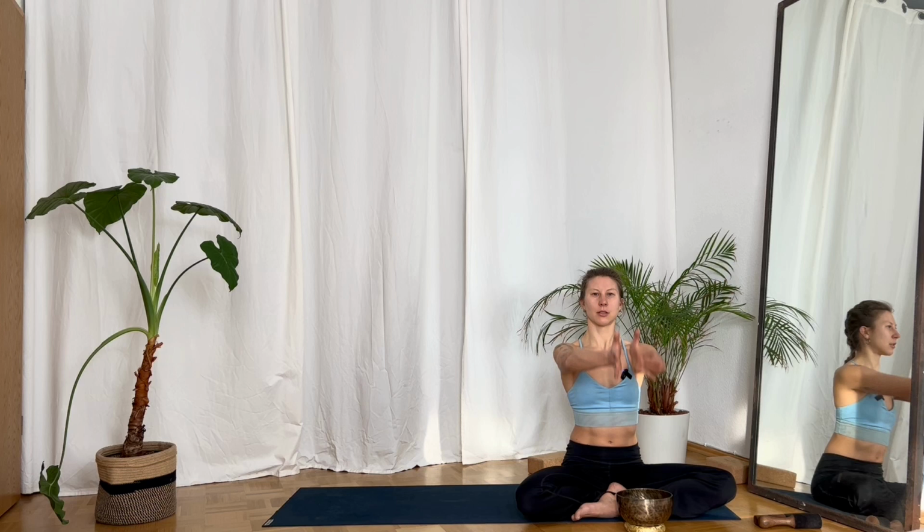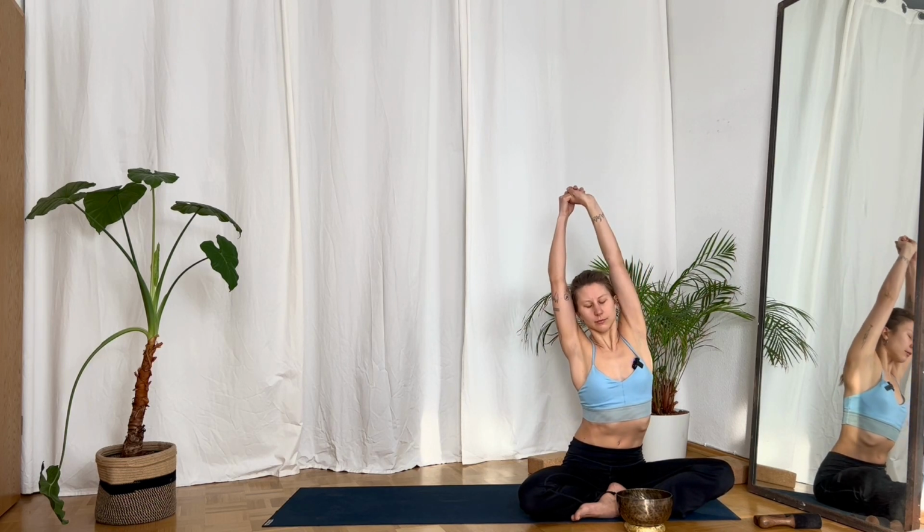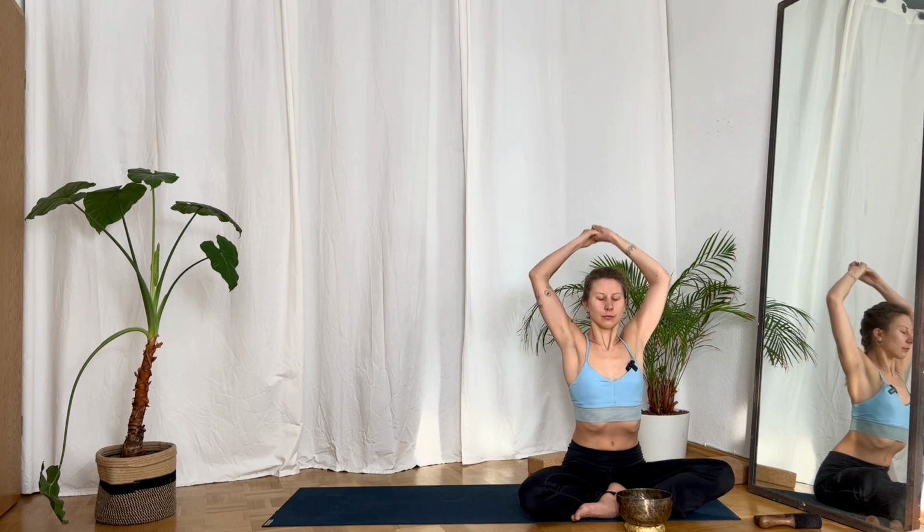And then reach your arms above your head, make yourself long. Bring your knees towards your chest and make yourself small again. Maybe lift your forehead towards your knees. And then roll onto one side. Choose whichever side comes to you first. And then take a moment there.